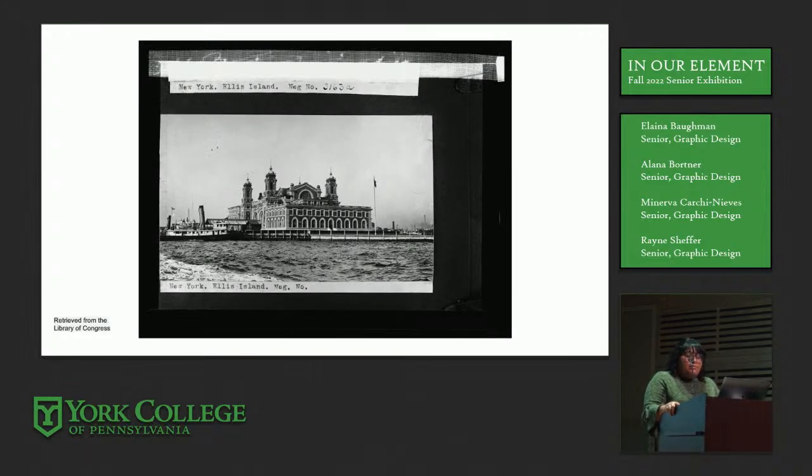Finally, for my senior project, I was given the element europium. Named after the continent Europe, it was first discovered in 1892 by Paul Emile. While researching this element, I found out that in that same year, 1892, Ellis Island was welcoming immigrants mostly from Eastern and Southern Europe.